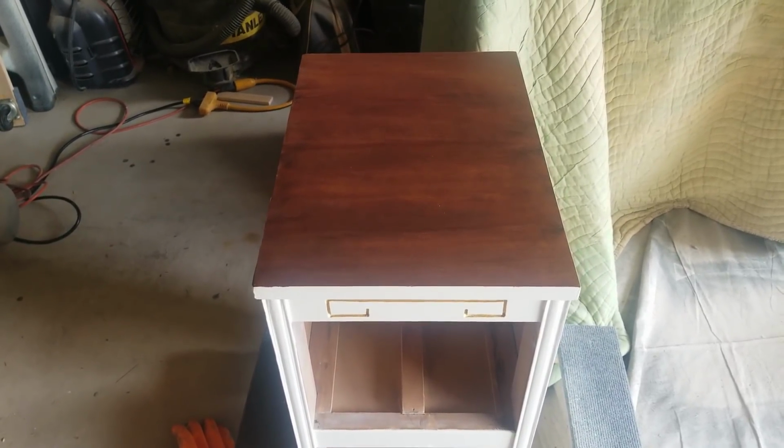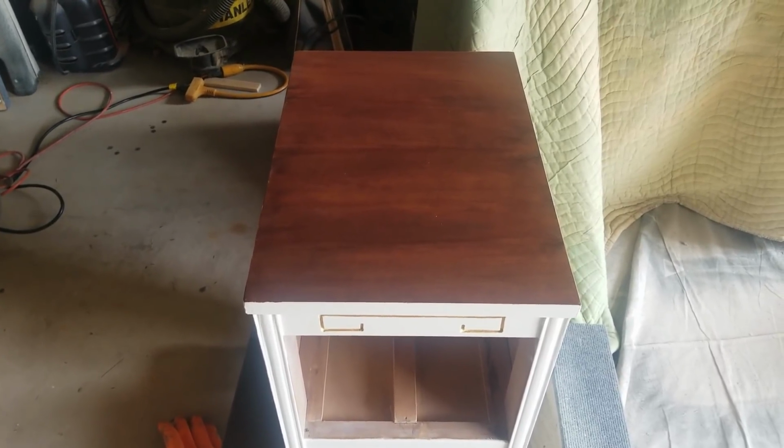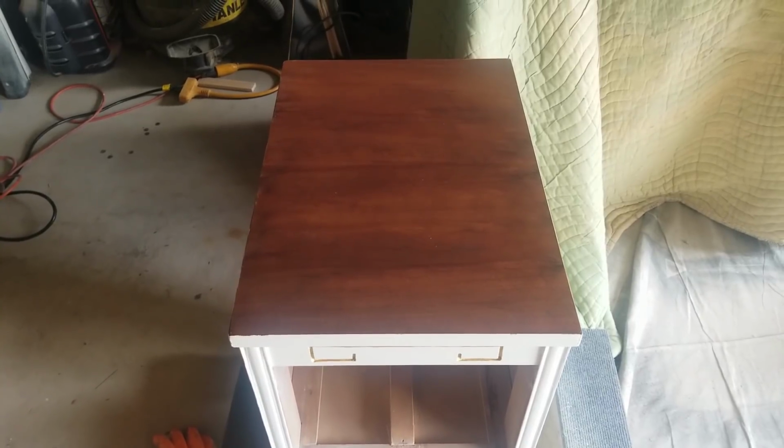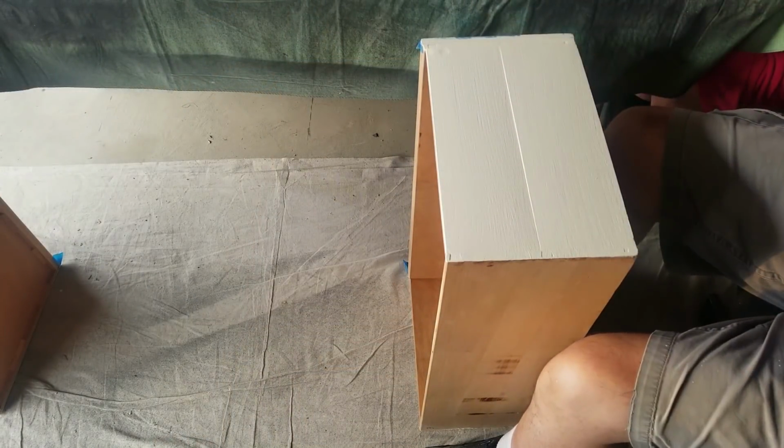But just so you know what happened, because you saw it with stain, and now you're gonna see it without stain. So we'll continue on after we get that done. Okay, so we're doing a little stencil action.